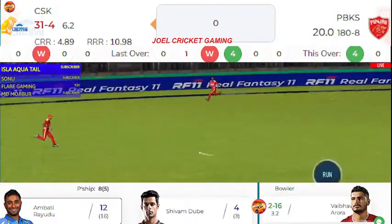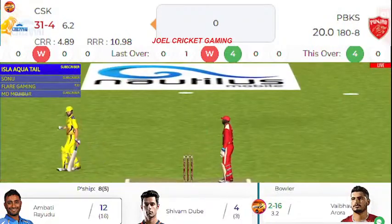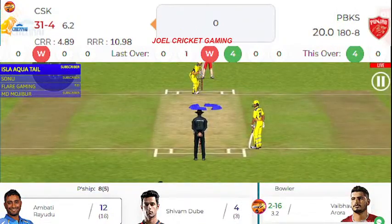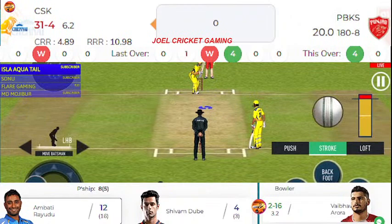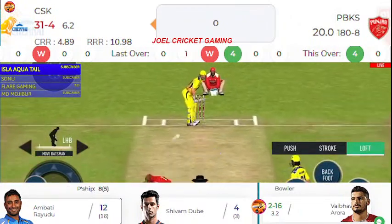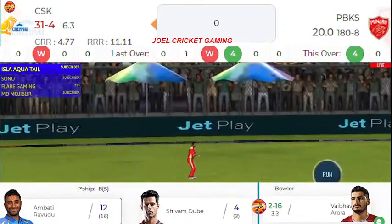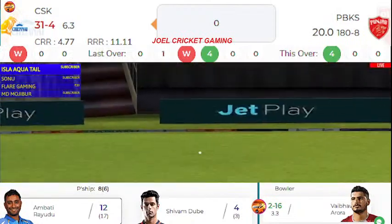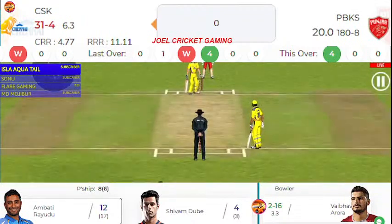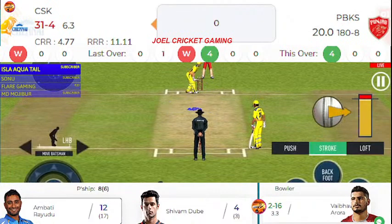Running the first one hard, and it's only a one. Batsmen are always looking for extra runs. Running has been top class by both the batsmen. The bowler is bowling from his favorite end. Well placed. Should get a couple of runs. The bowler has placed an aggressive field for himself.